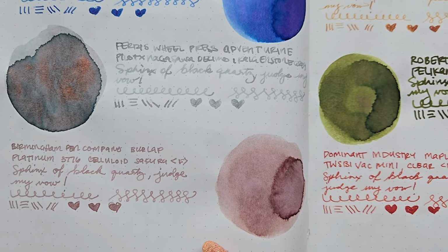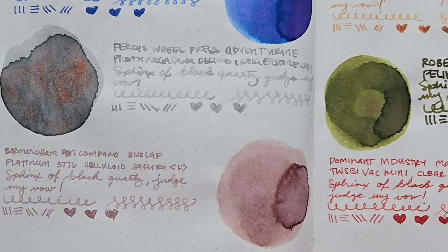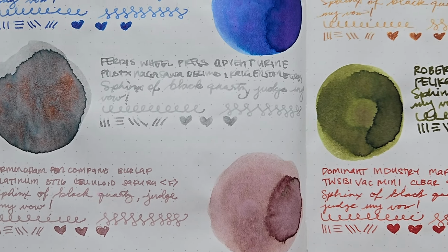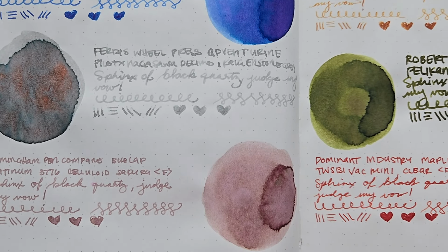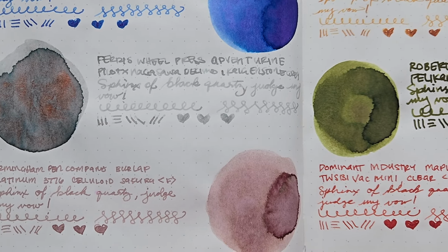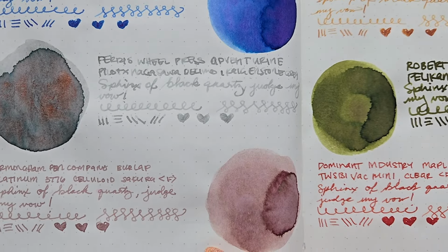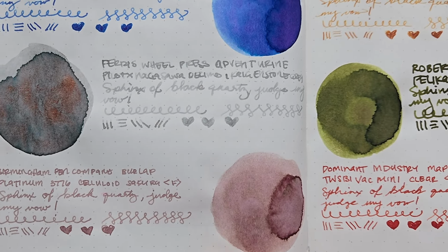It actually dried down, reminds me a lot of Kitsune Biore, but a little bit more wet and easy to write with. This worked really, really well in that platinum fine nib from that 3776. So I am very, very excited to be able to play around with this coming month.